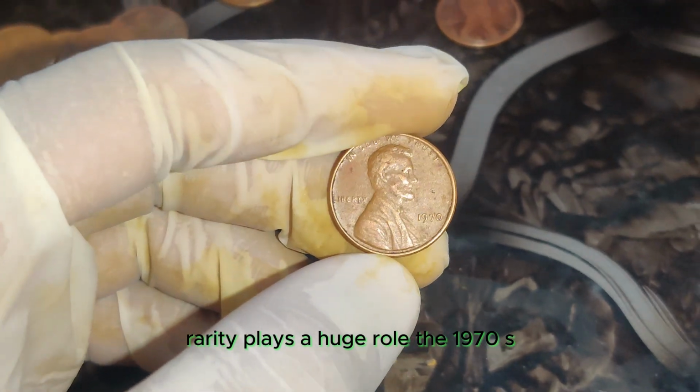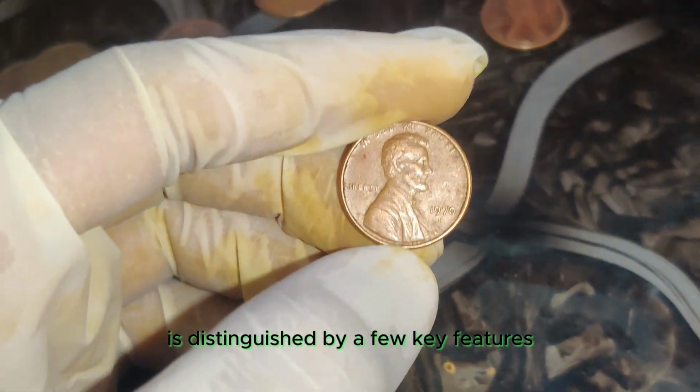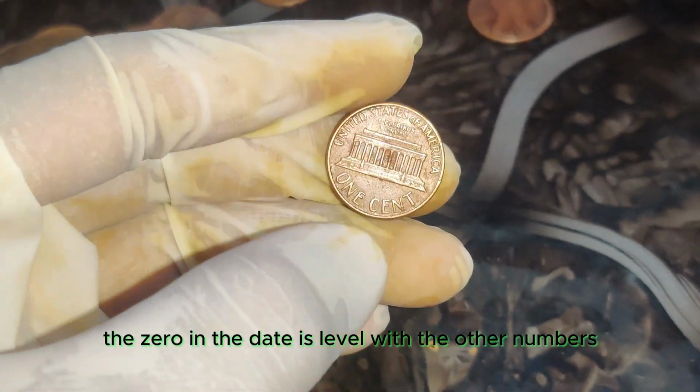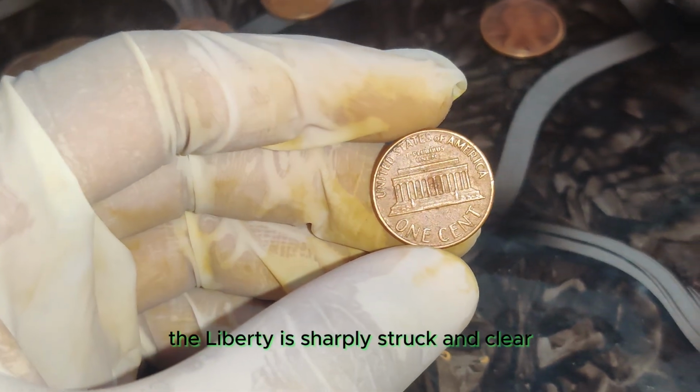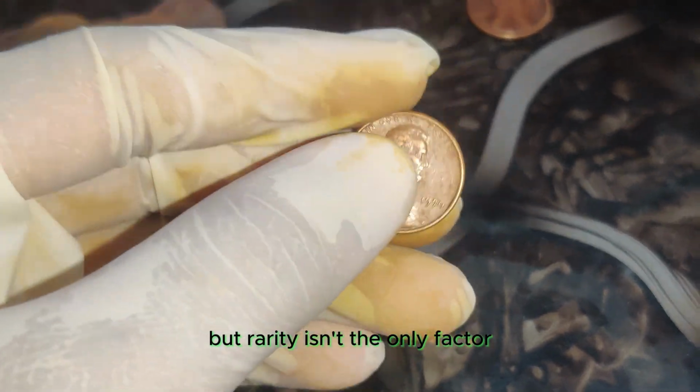Rarity plays a huge role. The 1970s small date penny is distinguished by a few key features. The zero in the date is level with the other numbers. The Liberty is sharply struck and clear. But rarity isn't the only factor.